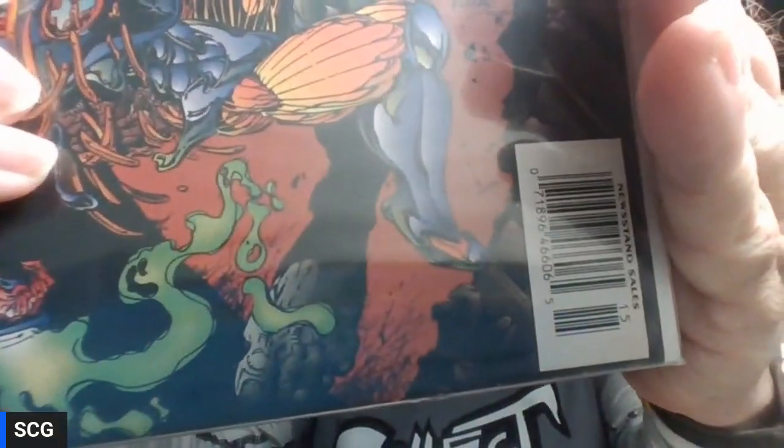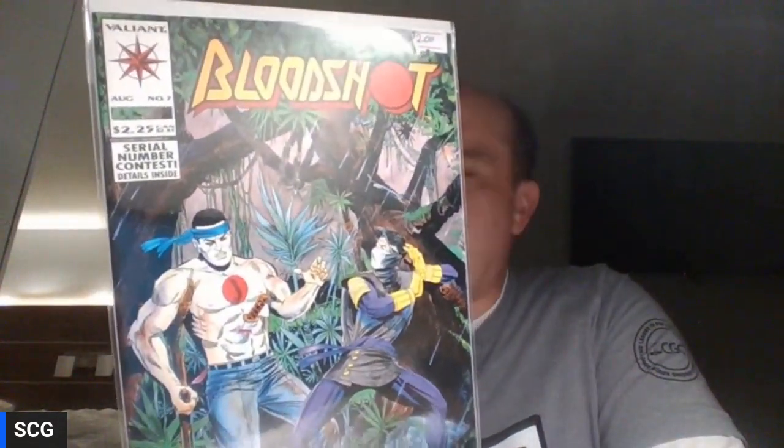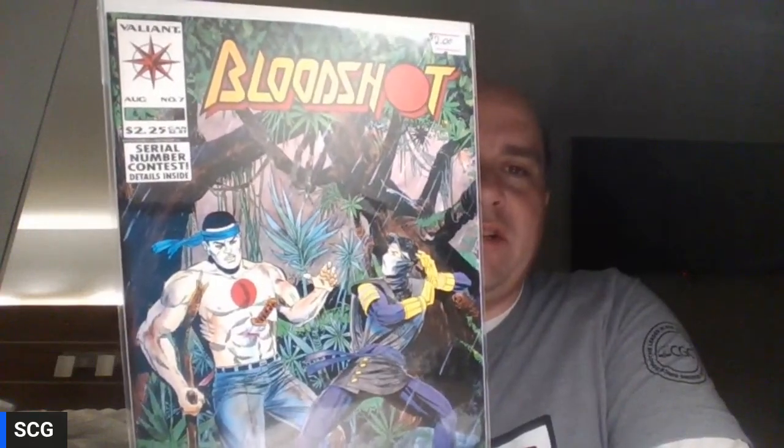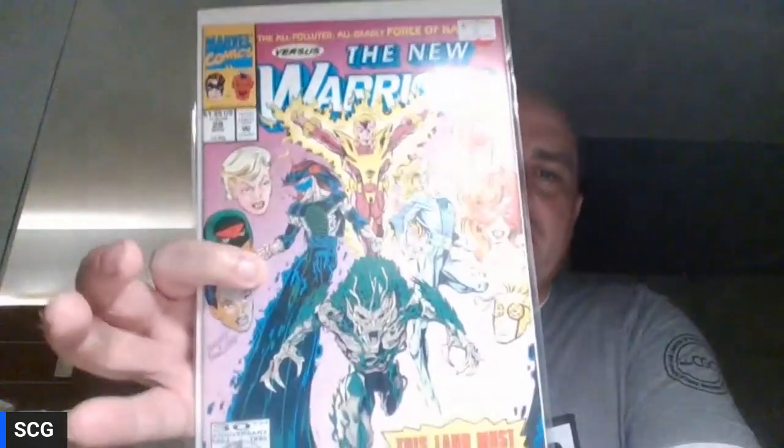Another unique find, Eternal Warrior... Exo Manowar 51, which is at the end of that Volume 1 run. But the bigger part about it is that it is a newsstand. That's right. Towards the end, Valiant went to putting that stuff on newsstand. And a little harder to find. So Bloodshot number 7. This is the first full appearance of Ninjak right there. New Warriors 29.